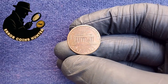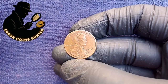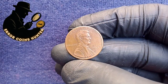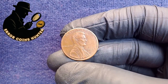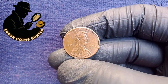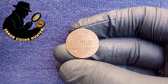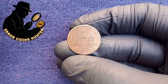Collectors lose their minds over off-center errors because each one is completely unique. No two off-center strikes are ever the same percentage or the same direction, meaning every single one of these coins is, in the truest sense of the word, one of a kind. And when you combine an off-center strike of this magnitude with a wrong planchet of this significance, you get a coin that is not just rare. You get a coin that is singular, a coin that exists nowhere else on Earth in this exact combination. And that singularity is what drove the auction price to a breathtaking $20 million.